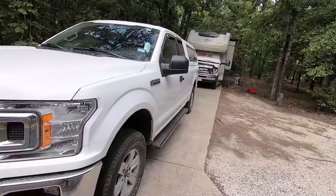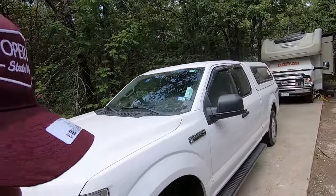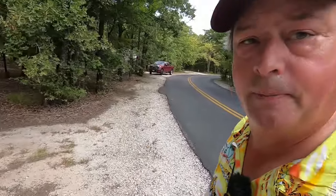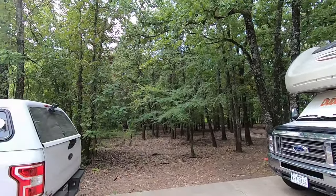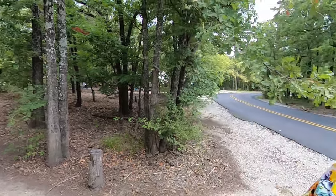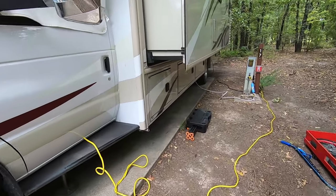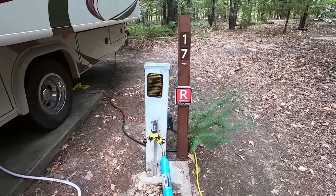Concrete pad. We have a nice level concrete pad, but it's narrow. Plenty of oak tree shade. So that's west. So we're gonna be in the shade, and man, we're gonna need it. It's supposed to be 102 degrees today. Heat index 110. But as I was saying, concrete pad, pretty level. All four wheels and tires are still on the ground. Water and 30 amp.